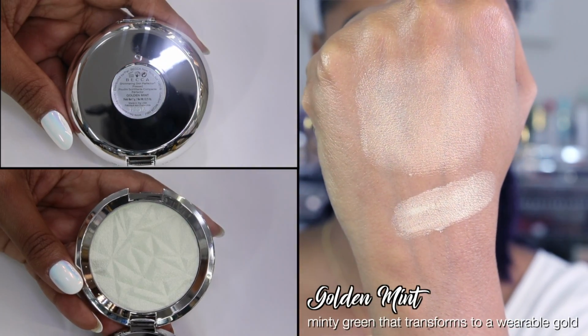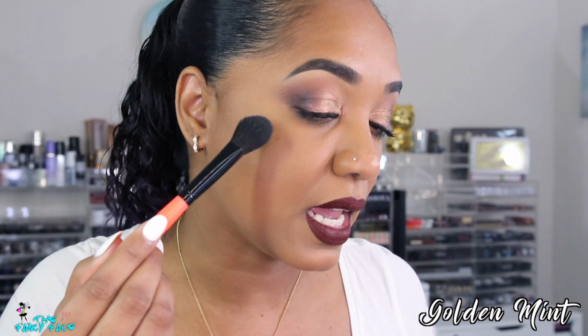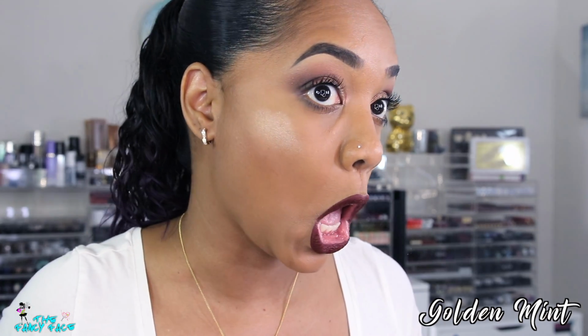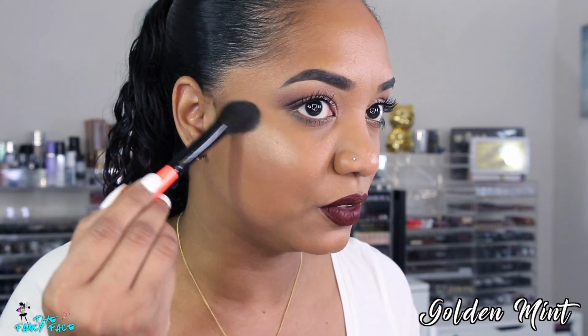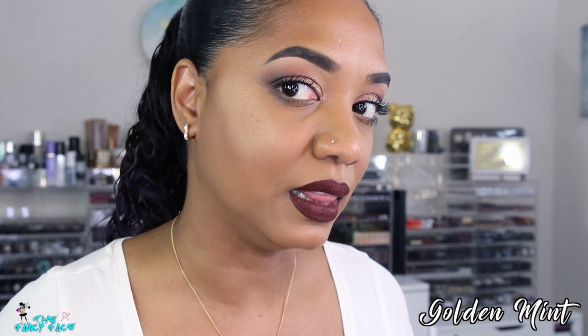Let's jump into some more shades. Alright, now we're gonna go in with some fun colors that are still pretty pale. So this one is Golden Mint, and this one is described as a minty green that transforms to a wearable gold on the complexion. So it definitely looks green initially. Let's buff that out. It buffs out to a very icy light gold. So you can see it's very light on my complexion. It wouldn't be my preferred shade because this is just way too light for me. Even blended in, you can see it.